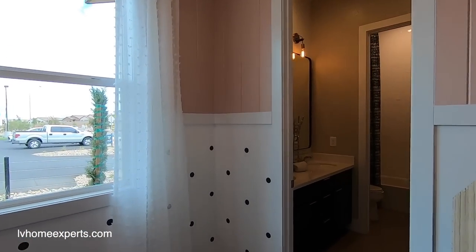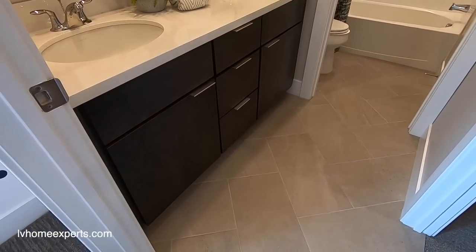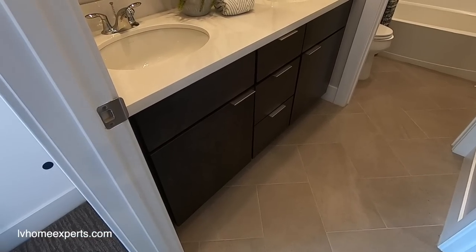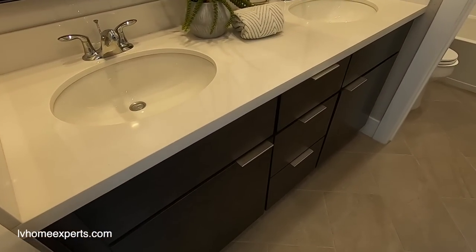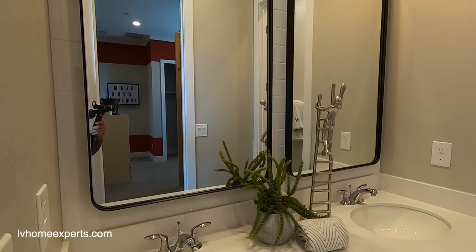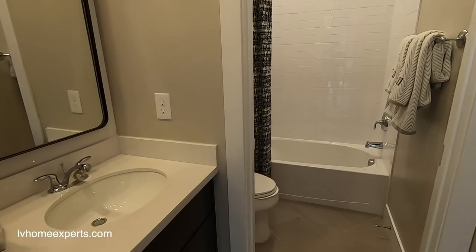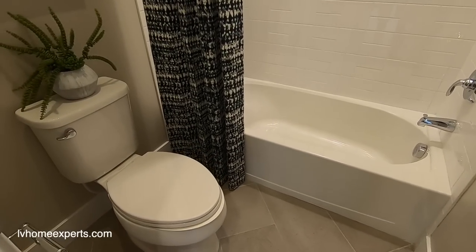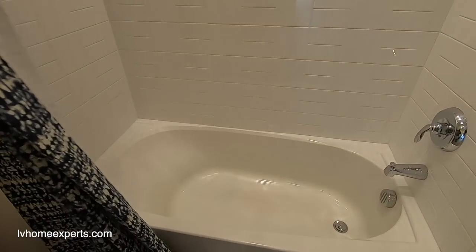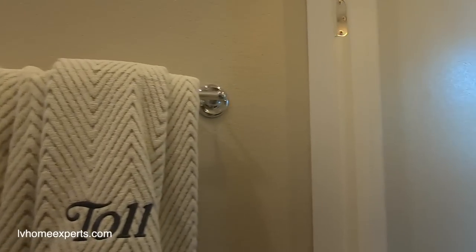Is this a Jack and Jill bathroom? Oh, yeah, it is. So we got your 12 by 24 porcelain tile, 3/8 stagger with a herringbone pattern. You got your quartz, 3/4. You got your tile all the way up to the top. Okay. Coming into the bath. Got your toilet, tub, shower combo, fiberglass. And I love the fact that they tiled it all the way up to the top. Makes a big difference. So here's the fourth bedroom.